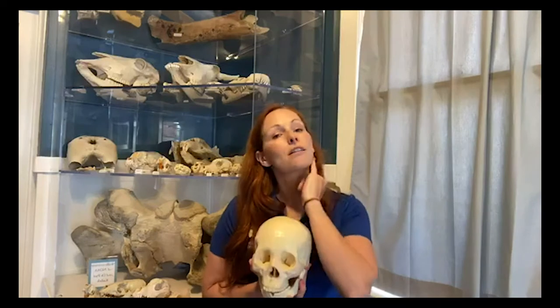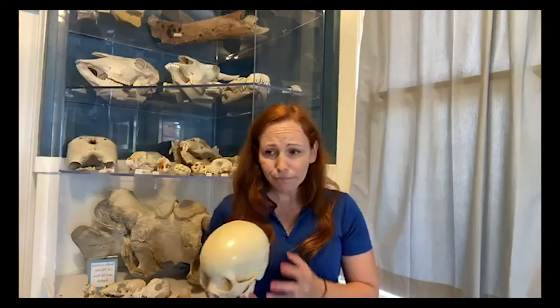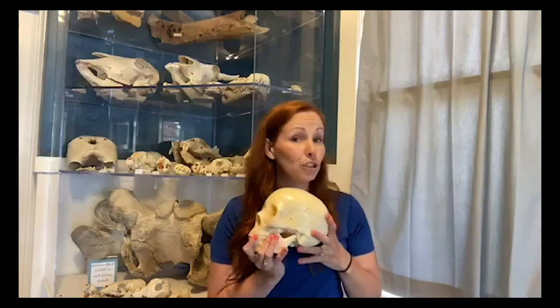And then we have molars in the back. So the molars at the back are the grinding teeth, the crushing, crunching teeth that helps us to get the nutrients out of our food. So you chew your food in order to extract the nutrients and then swallow it, and then your stomach does the rest. If you compare our skulls to like birds, birds don't have teeth and birds don't chew their food.